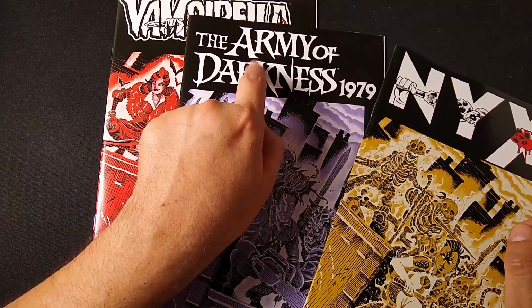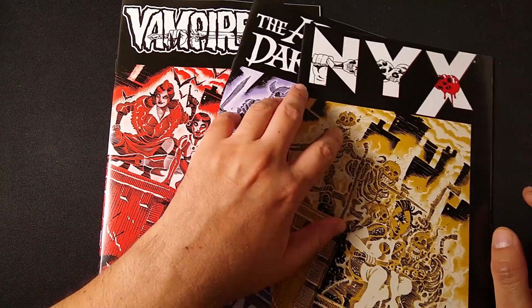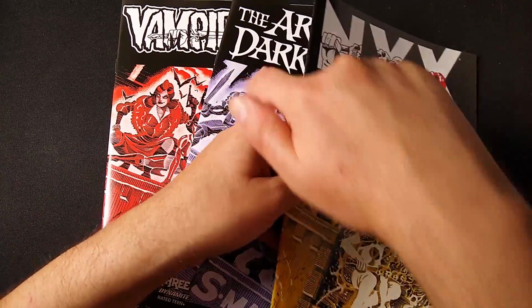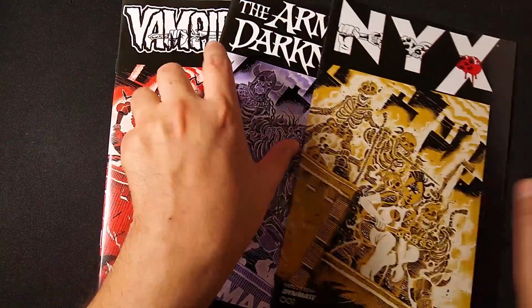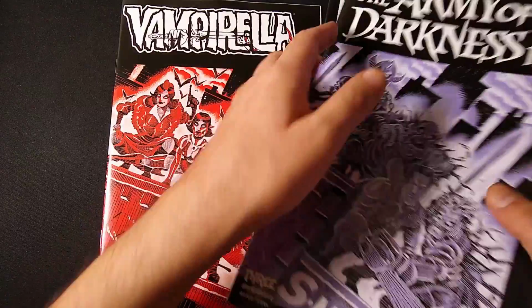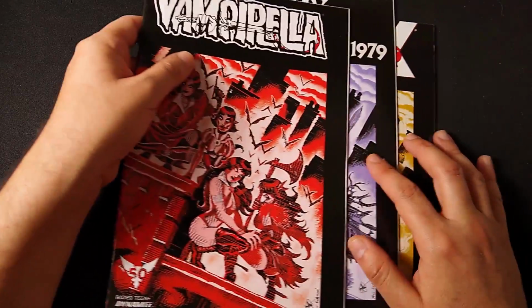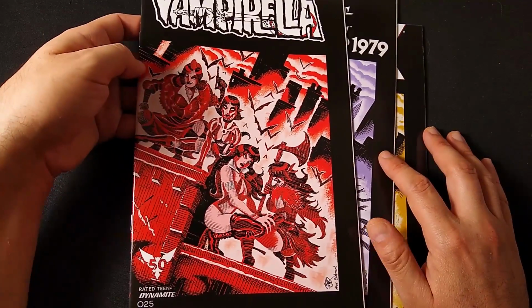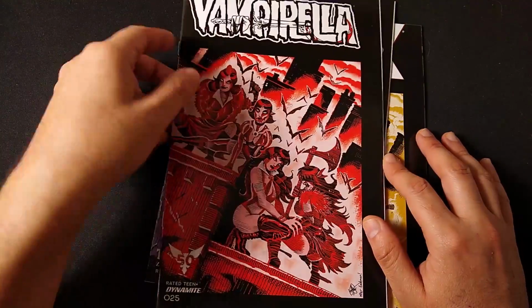Army of Darkness. Oh, I just noticed there's no weapon with blood on this one. The Vampirella has a weapon with blood. Nick's has a weapon with blood. This one says here that this is the FOC incentive cover O, not number, letter. And this one is FOC bonus cover L. And this one, as I said, is FOC bonus ZC. Find these on Whatnot very soon for good prices, or maybe they'll stay in my collection. They're pretty fun. Just really cool to see that homage to TMNT number 1.